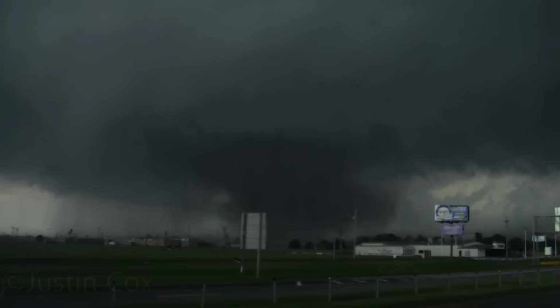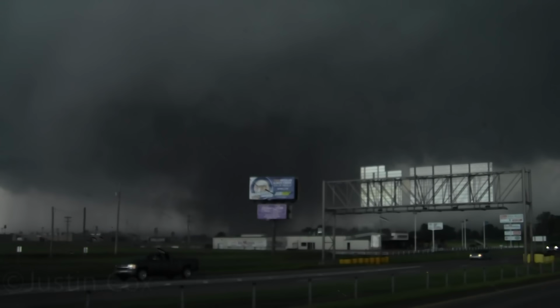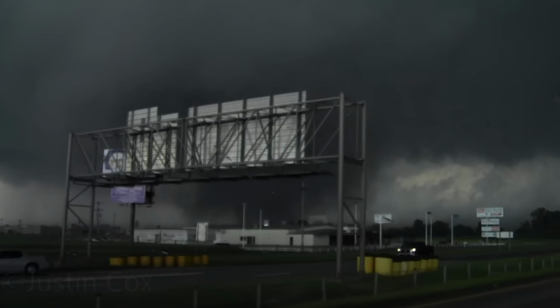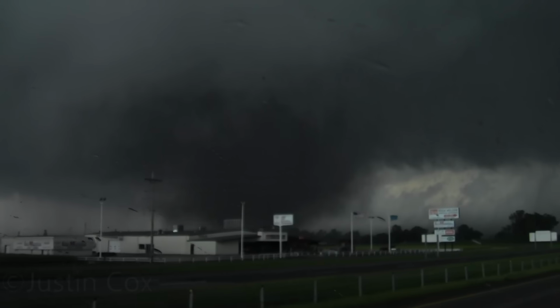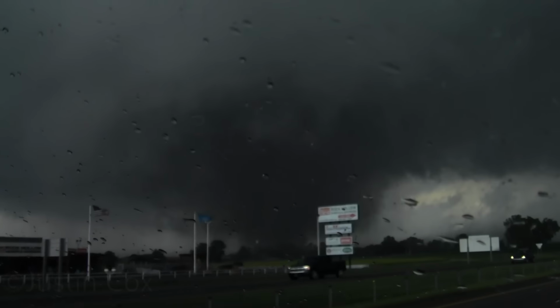It just missed the Brahms and McDonald's at the Newcastle exit on Highway 37. Okay, you're at the Newcastle exit along Highway 37 right there. That is getting ready. It looks like it is going to be crossing over the Canadian River there.